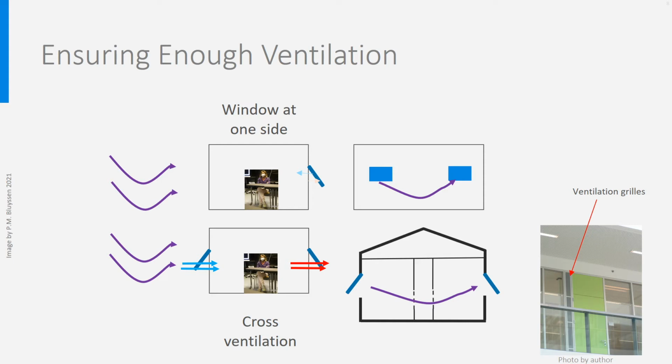Note also that it is often preferable to aid natural ventilation with either an exhaust or a supply fan. That will help to ensure a continuous flow of air, especially when there is no wind. Such a fan can be placed in the chimney. That is what is called mechanical exhaust or mechanical supply ventilation.